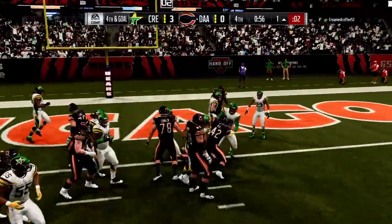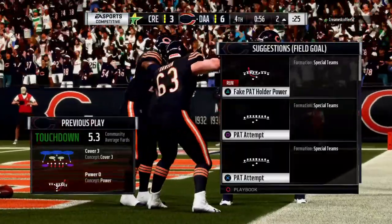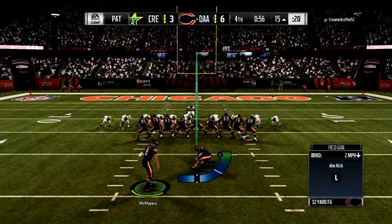On the handoff, this is Howard. And he's into the end zone. Touchdown, Bears. Jordan Howard in the final minute. And the Bears have taken the lead here in the 4th quarter.